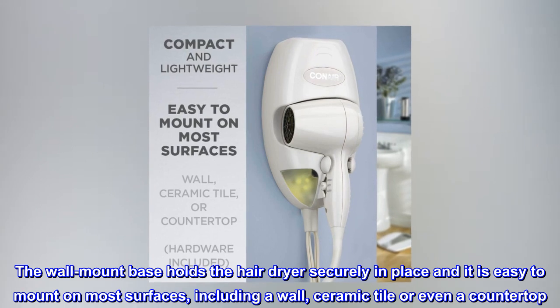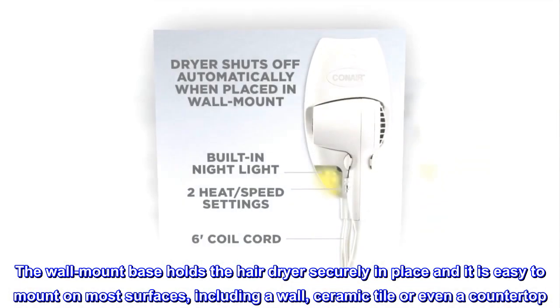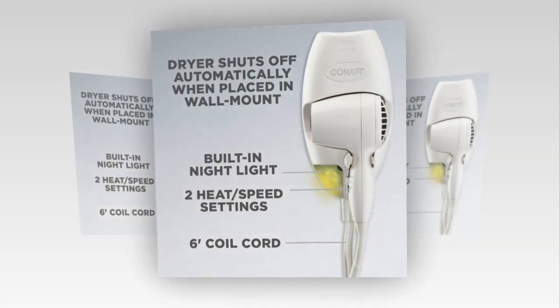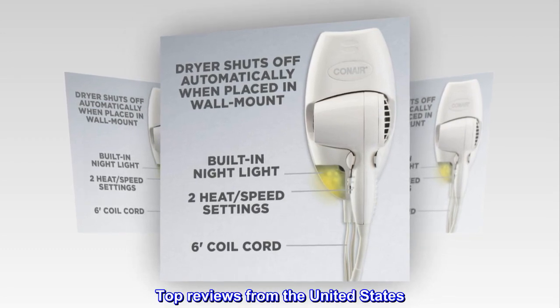The wall mount base holds the hairdryer securely in place and it is easy to mount on most surfaces, including a wall, ceramic tile or even a countertop. Hardware included. Top reviews from the United States.